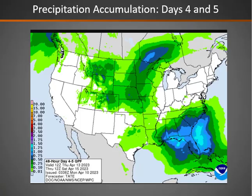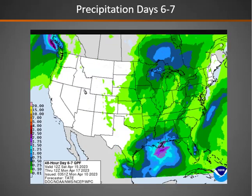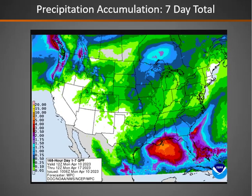Precipitation for days 4 and 5, taking us from Thursday through Saturday. Again, mostly light precipitation as that trough swings through the eastern side of the Great Basin, with drier conditions going through the weekend as the ridge builds in, and then the 7-day total precipitation, obviously a total with the system moving through this week, again, still on the lighter side for the Great Basin.